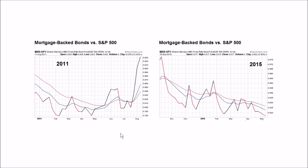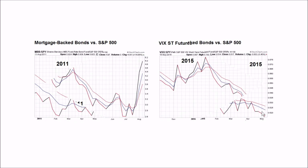When fear starts to pick up, the demand for mortgage-backed bonds starts to increase relative to growth-oriented stocks. Yellow flags in July. We don't have those yellow flags today. In fact, the ratio just made a lower low on the weekly chart.